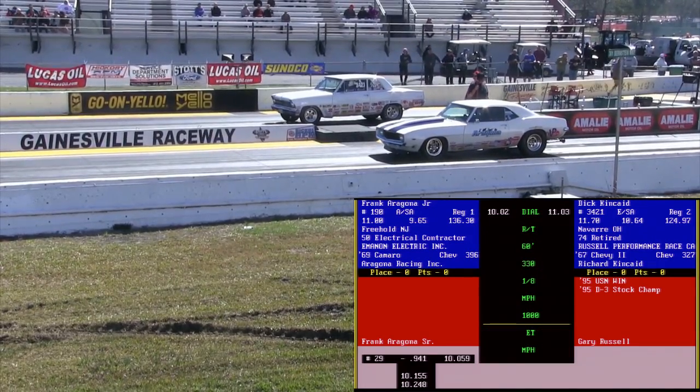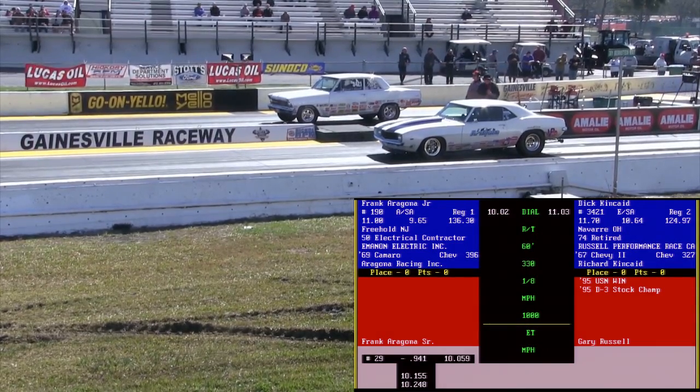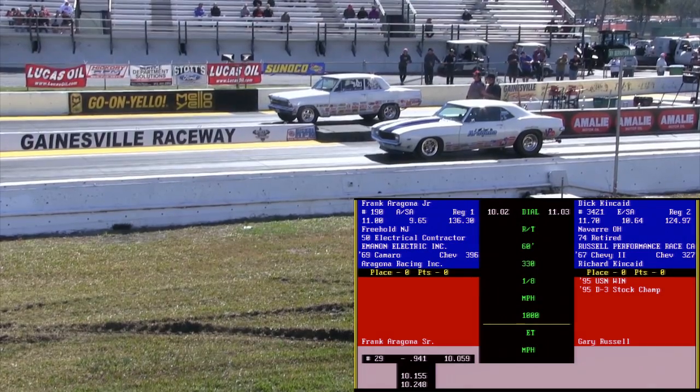Listen up in the pits. Attention in the pits. Super Comp, come on down, round number 1. Super Comp, practice time is over. It's time to race. Round number 1 to the staging lanes, please.